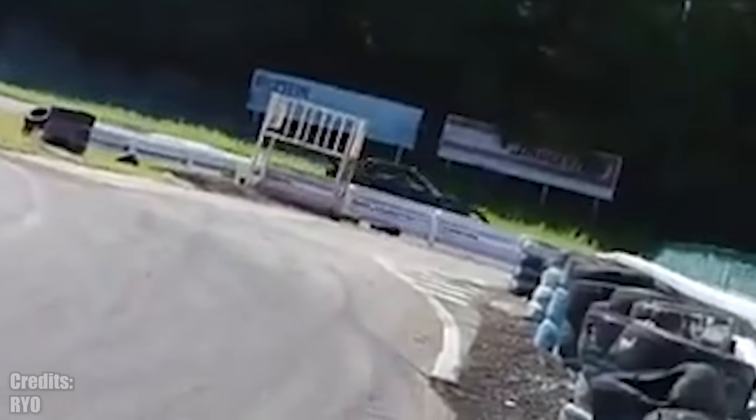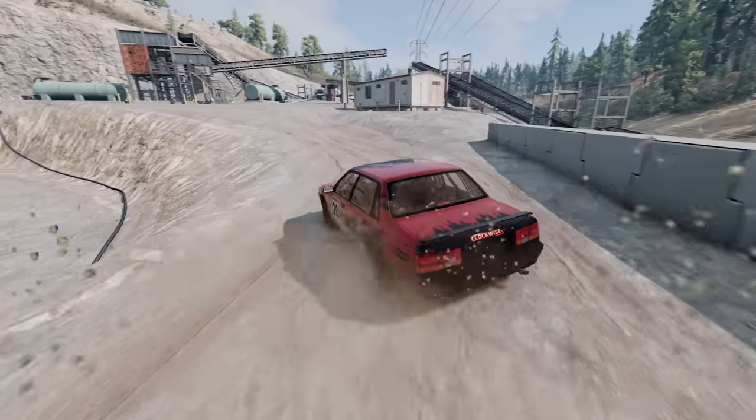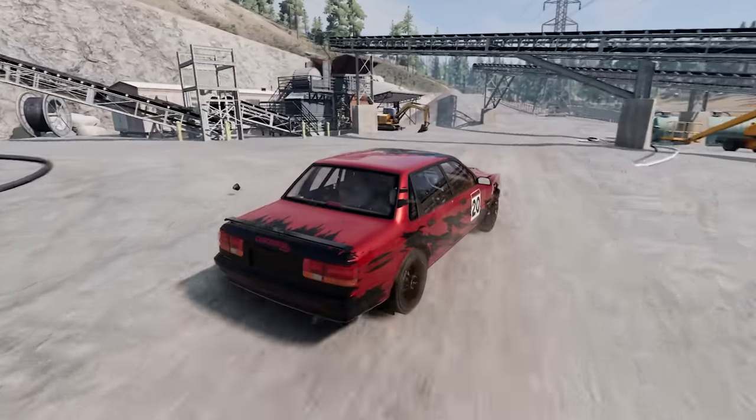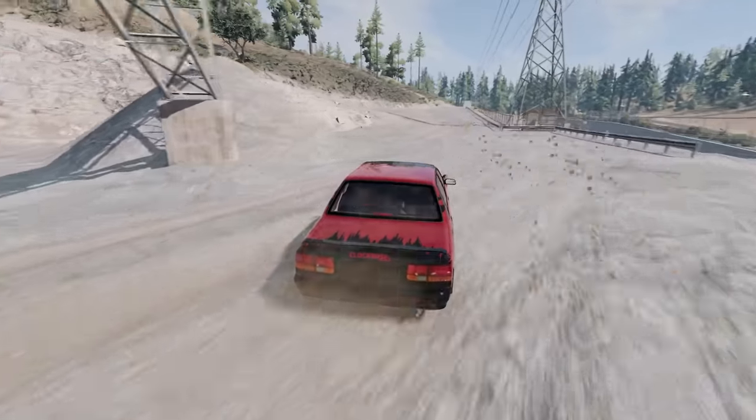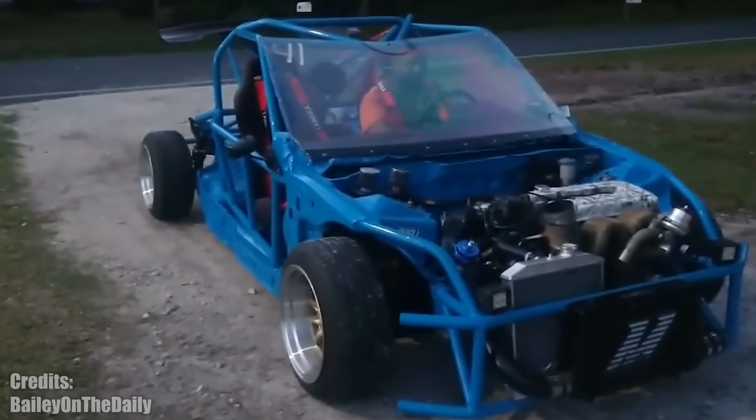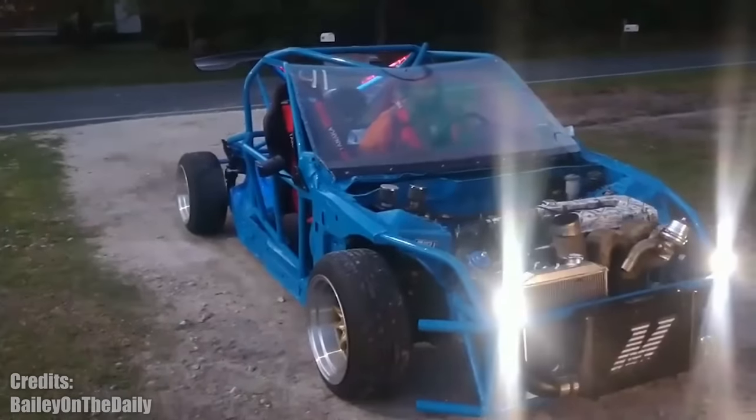Okay. 700 horsepower in a Honda Civic sounds like a lot. 700 horsepower in a Honda Civic that has nothing left that makes it look like a Honda Civic sounds like someone doesn't value his own life. Meet the all-wheel drive 762 horsepower Exo Civic.